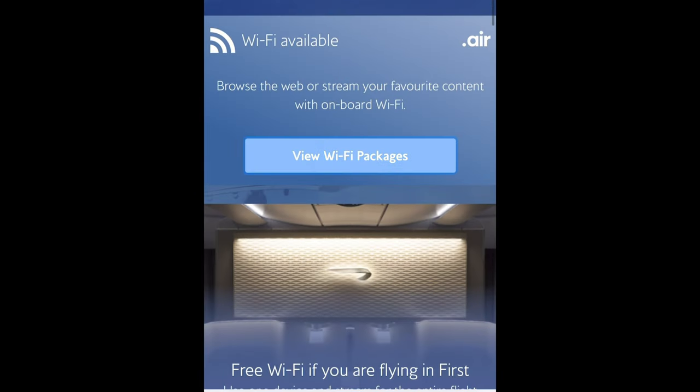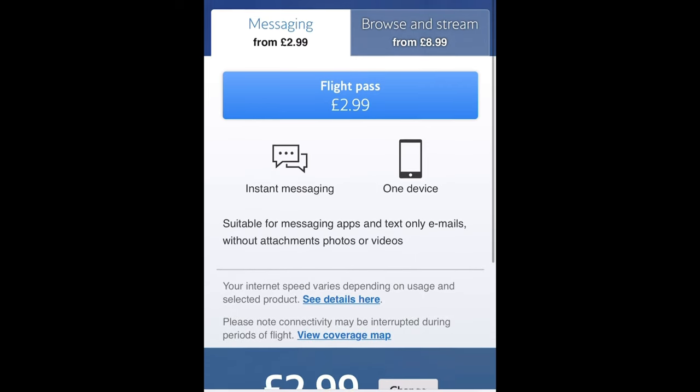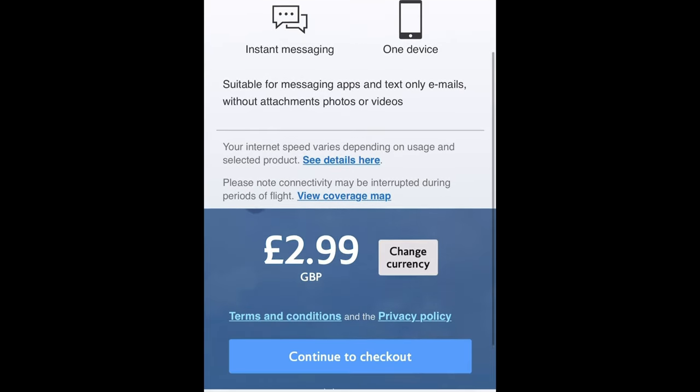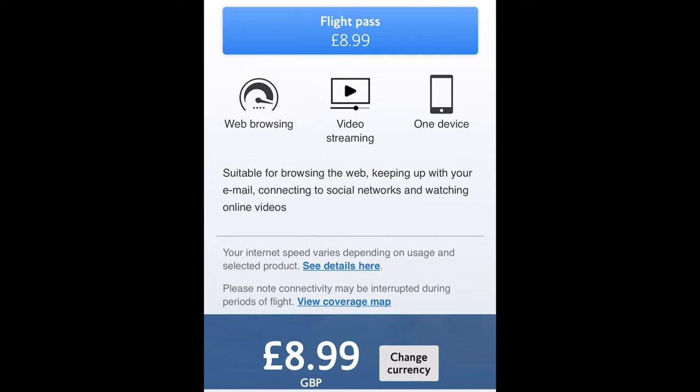But again, when you hit the packages, here you can see the price for just messaging and the browse and stream prices. So you had £3 there. I think what, $8.99 to browse and stream for 2 hours and some change. So it might be worth it if you need to work or if you want to stay connected. But for me, not worth it on the short flight up to Sao Paulo. But I wanted to give you some of my final thoughts about this flight.